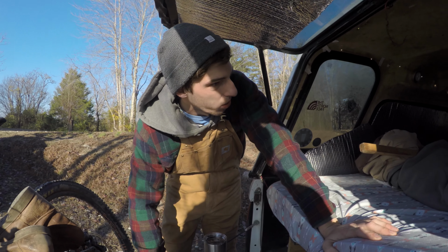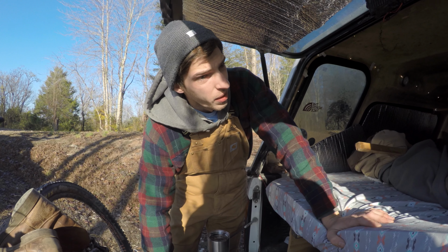You've got the Reflectix all the way down in there. It's super spacious in here, to be honest. And the tapered roof is really helpful. I put my feet down at that end where it's lower, and my head goes up here, so I can actually sit up and get sort of dressed in here before I climb out into the cold weather.